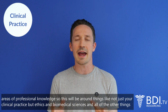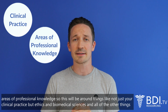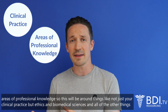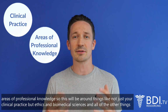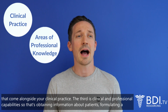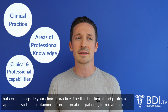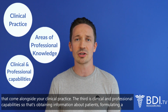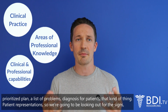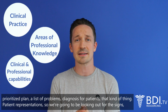The second is areas of professional knowledge. So this will be around things like not just your clinical practice, but ethics and biomedical sciences and all of the other things that come alongside your clinical practice. The third is clinical and professional capabilities. So that's obtaining information about patients, formulating a prioritised plan, a list of problems, diagnoses for patients, that kind of thing.